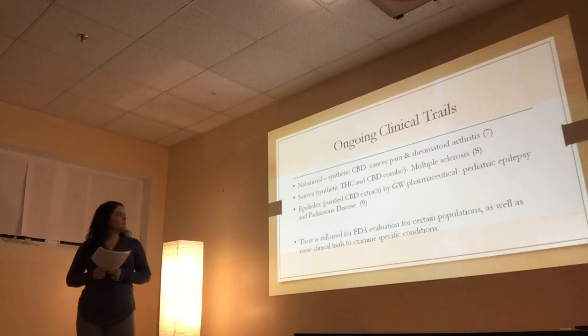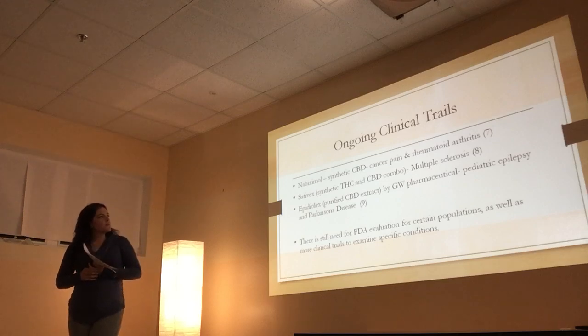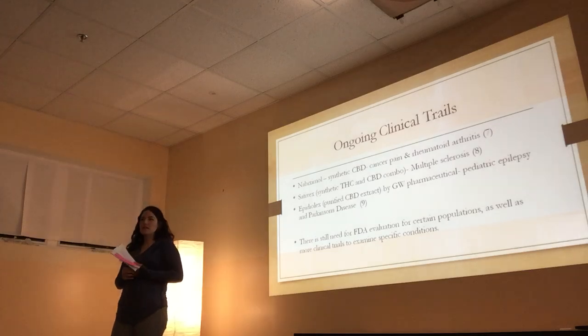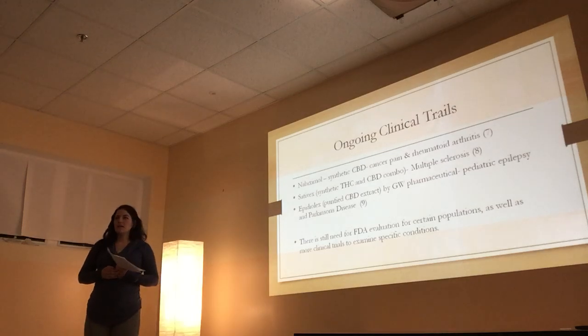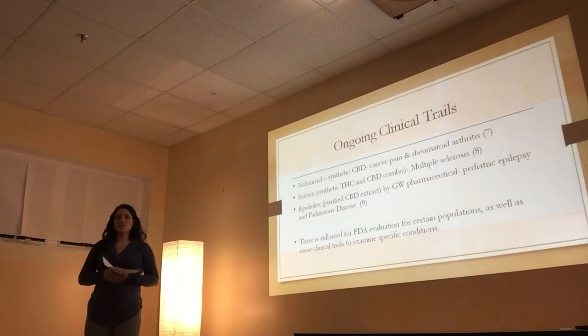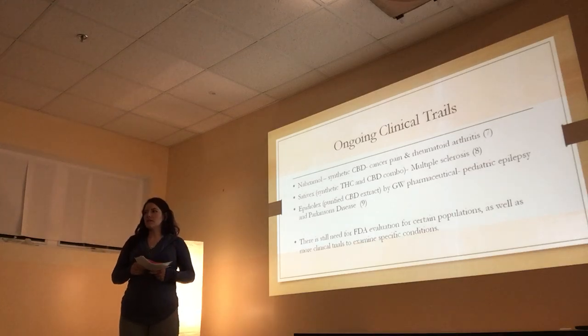And then the last one is Epidiolex, and this is a purified CBD extract, and it's being held right now by GW Pharmaceuticals, and they are looking at pediatric epilepsy and Parkinson's disease, and they also are seeing great results with this. So like I said, there's still a need for FDA evaluation, and also so that we can look at certain populations, certain genetic factors, and specific conditions that will give us more insight into what this could do for everyone.